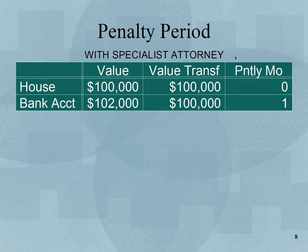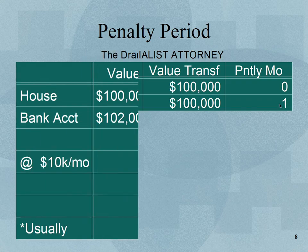Well, what happens if we use a specialist attorney? Same house, same bank account, same values. The house, of course, is exempt, so no penalty period. The bank account, if we give it away in the proper manner, as the specialist attorney will advise you to do, then the penalty months are going to be about 1. That's quite a difference. Let's see how big of a difference.